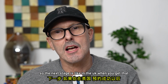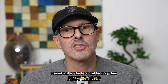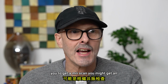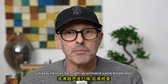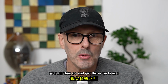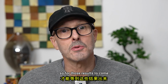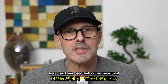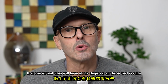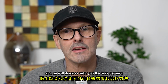So the next stage is, like in the UK, when you get that appointment, you go and see the consultant at the hospital. He may then order some tests. He might want you to get an MRI scan, you might get an ultrasound scan, he might recommend some blood tests. And he will make the arrangement for you to go and get those tests. You will then go and get those tests, and you may have to wait a week or so for those results to come. And then you will make an appointment to go back and see that same consultant. That consultant then will have at his disposal all those test results, and he will discuss with you the way forward.